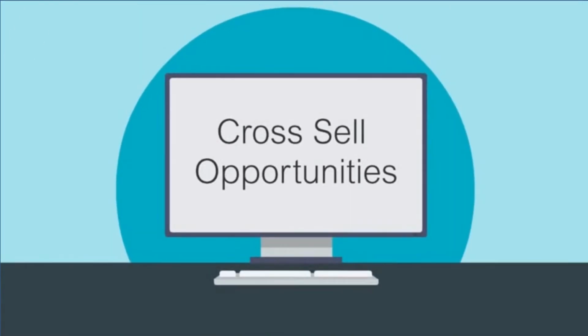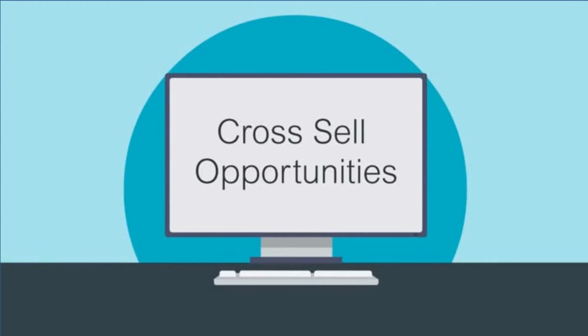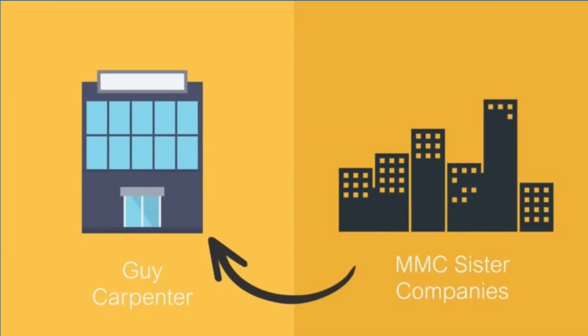Cross-sell opportunities, inbound and outbound. Sometimes we receive referrals from MMC sister companies or share our own referrals with them. Here's how to track these cross-sell activities in GC Force.